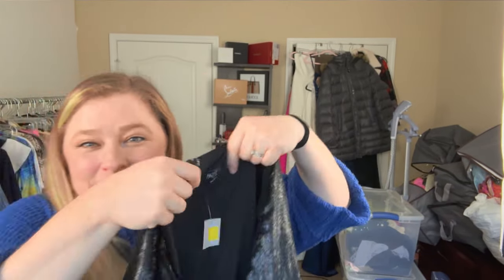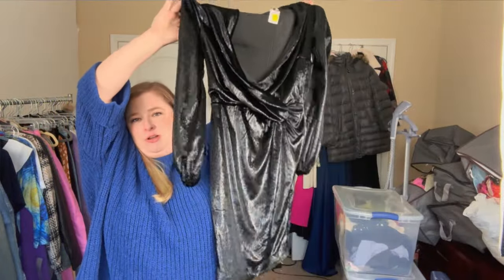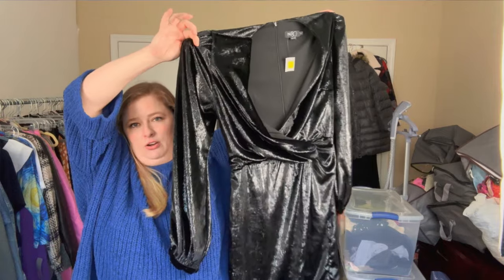Patbo. I cannot believe I found this brand, y'all. This isn't the most substantial thing that they've ever made in their lines. I think their long, flowy gowns with a lot of material and a lot of detailing can go for $300, $400, $500.